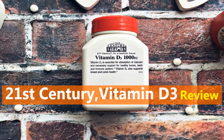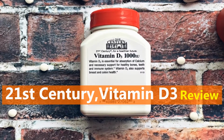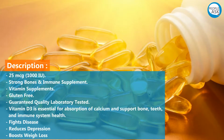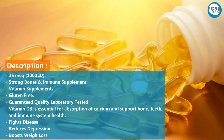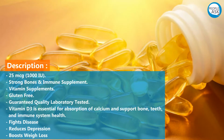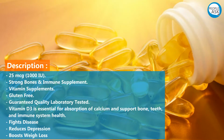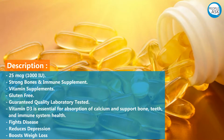21st Century Vitamin D3 Review. Description: 25 mcg, 1000 IU. Strong bones and immune supplement. Vitamin supplements. Gluten-free. Guaranteed quality, laboratory tested.